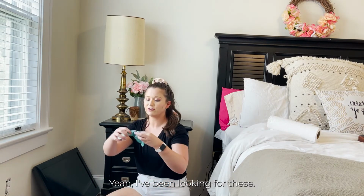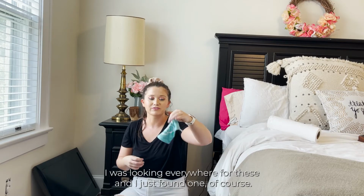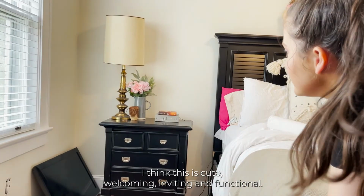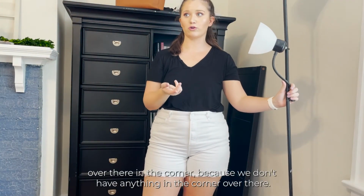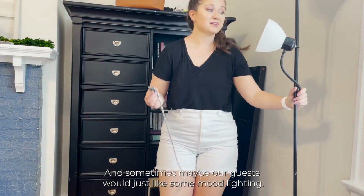Yeah, I had been looking for these. If you guys watched my pack with me video for Charleston, I was looking everywhere for these and I just found one, of course. So I'm really liking this. I think this is cute, welcoming, inviting, and functional. Now let's turn you around. This is another lamp I think I'm gonna put over there in the corner because we don't have anything in the corner over there, and sometimes maybe our guests would just like some mood lighting.